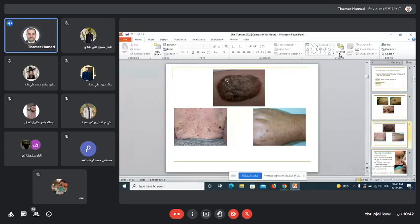This is another picture of seborrheic keratosis. This is a patient with sign of Leser-Trélat. This is a case that should be taken seriously. Why? Because it may be associated with malignancy, hidden malignancy, especially internal.